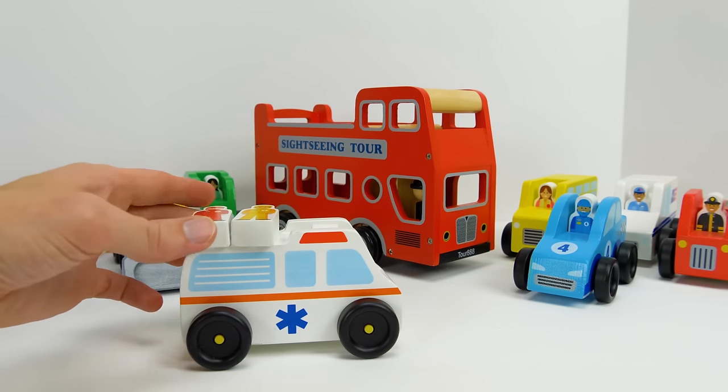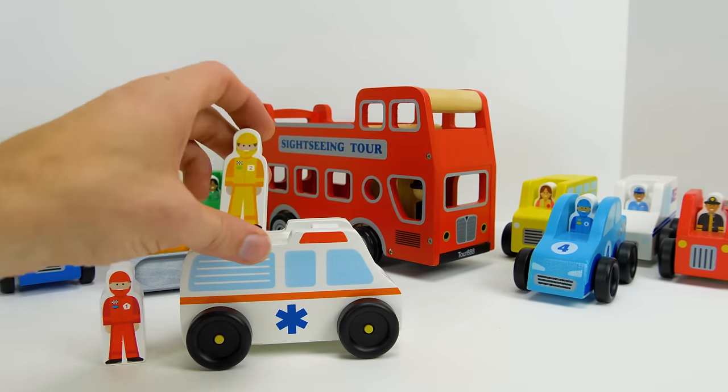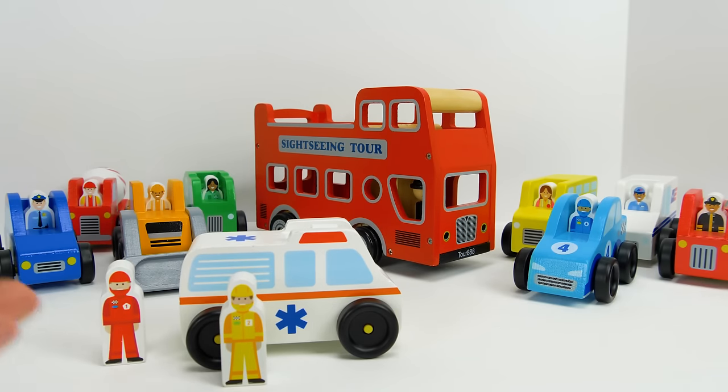Hey guys, look, it's the ambulance with the race car drivers from earlier. And guess what? They're not hurt after all.